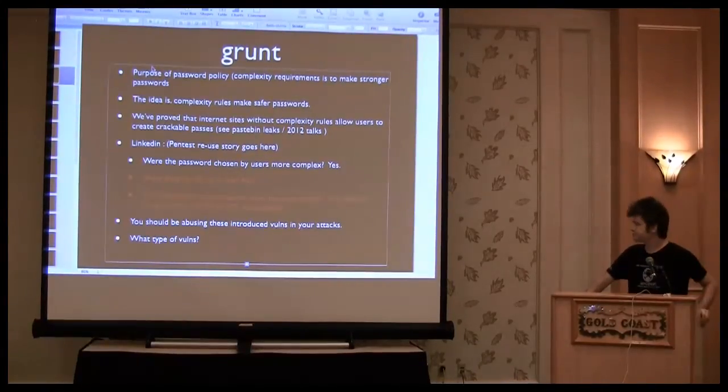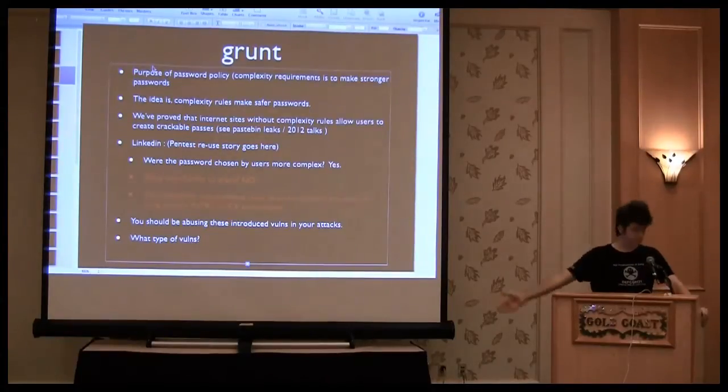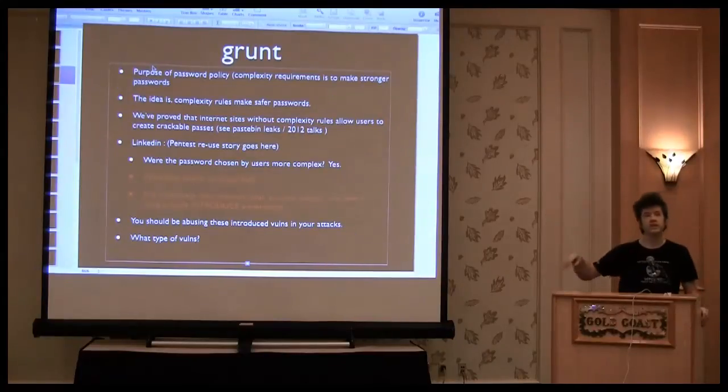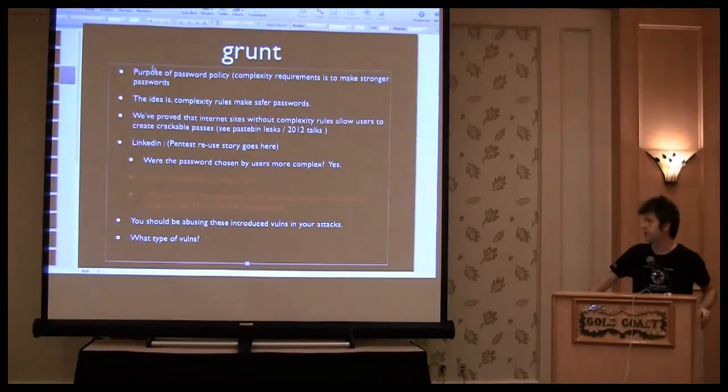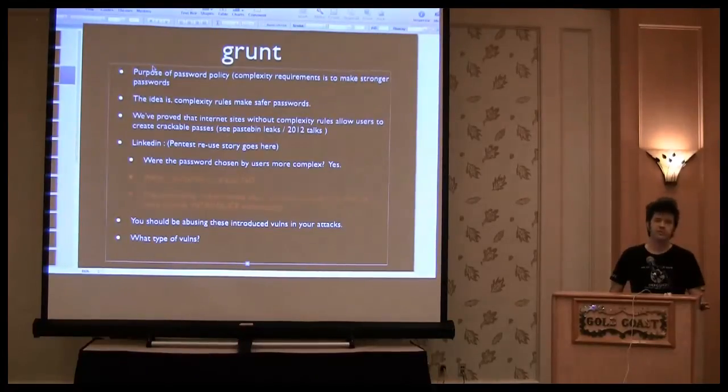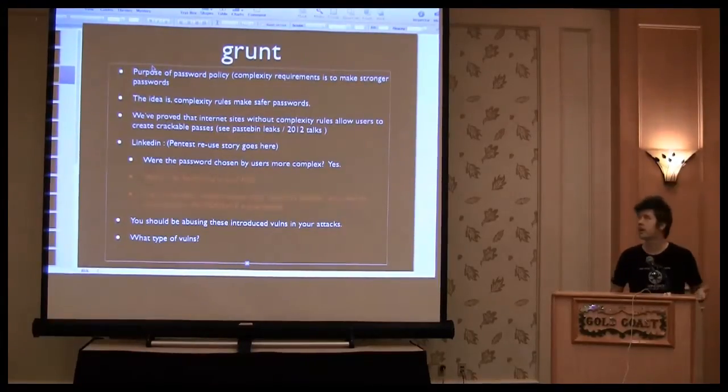The complexity requirements that people are used to in the enterprise or business world, they went and used on LinkedIn. So you can use LinkedIn, you can learn things from it. The point of this talk is all those password complexity rules that people have to follow introduce risk. It makes things easier to crack if you use it. So what kind of stuff?